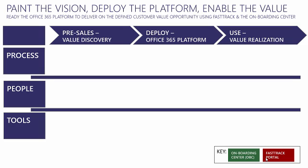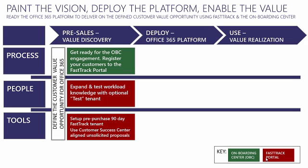First of all, let's start at the pre-sales stage. At the pre-sales stage, a partner has been working with the customer to establish the value potential contained within Office 365. Maybe this has been through workshops, through MECs, through showing them the modern productivity vision, or indeed using things like the Value Discovery Workshop.